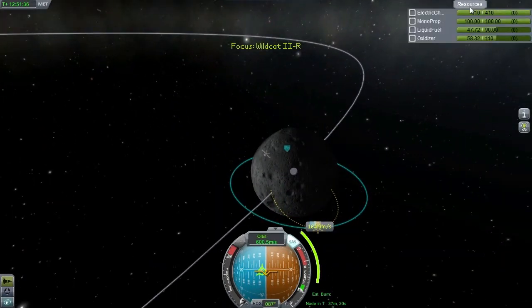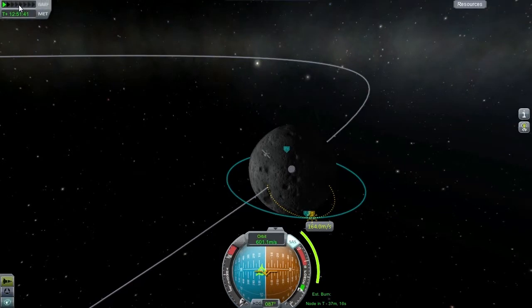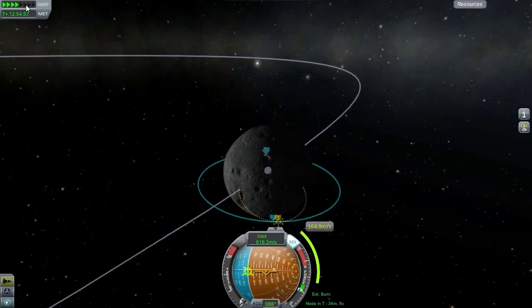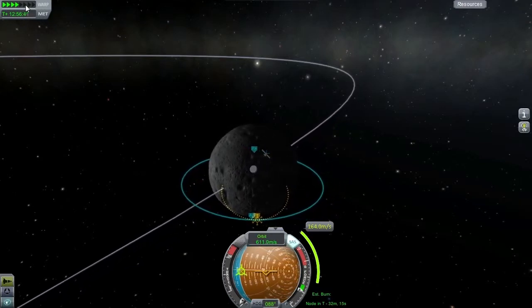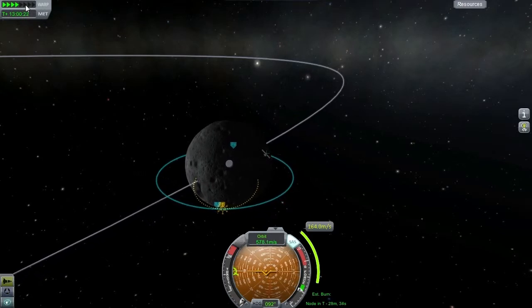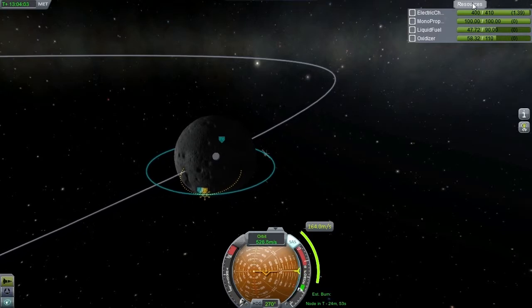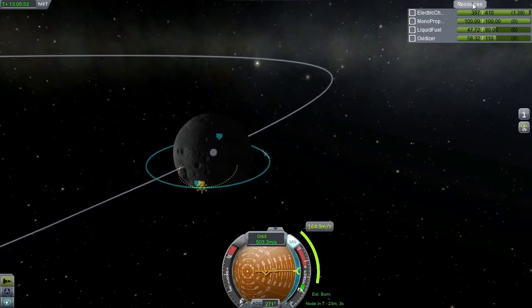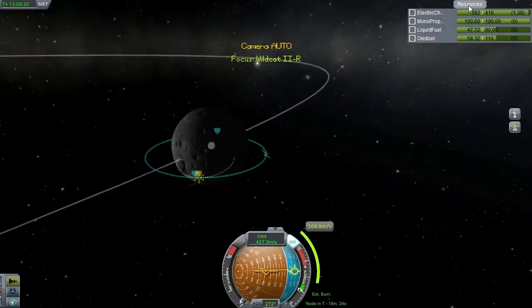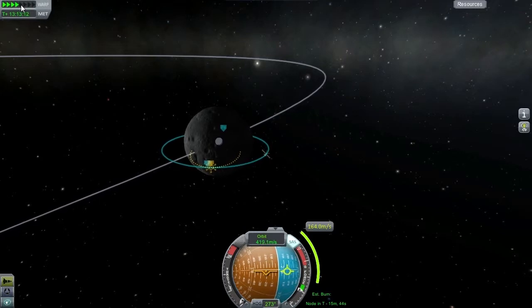So again, let's save it one more time. And through the power of science, we will fast forward. Oh boy, I am nervous about this. I know I saw the fuel. We're at 4772, and our oxidizer is a little bit more. But we have just over half a tank left, I think, is roughly what we have. So that's going to be pretty close.